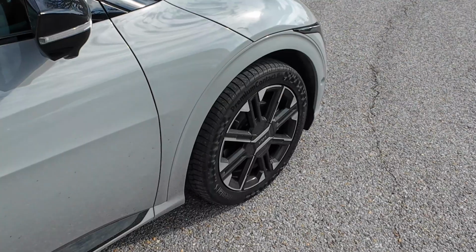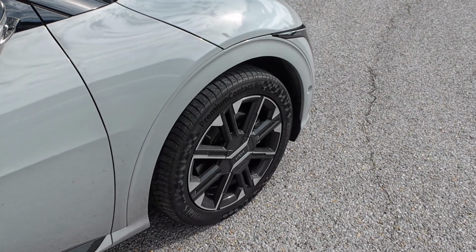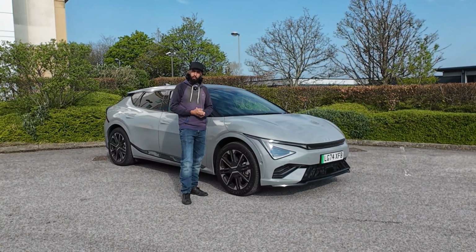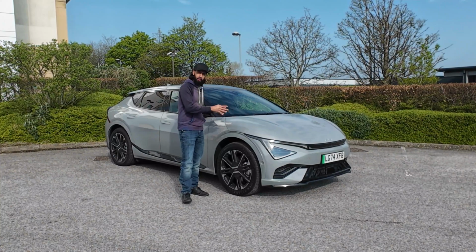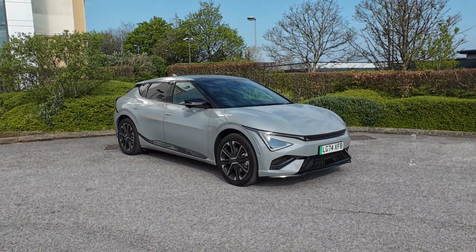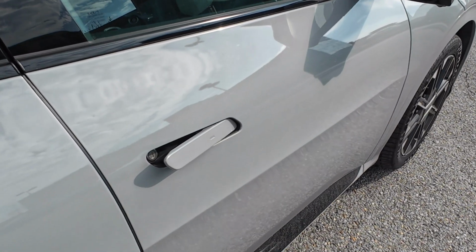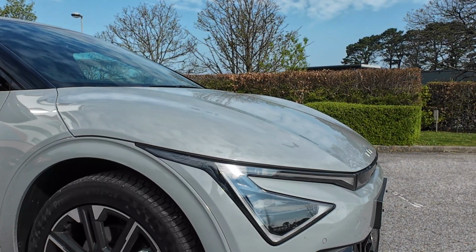Now, I just want to take a moment to show you around the exterior and the interior of the new Kia EV6 and show you some of the new features of the car. To start with, I want to mention this paint color, because this is a new paint color for the Kia EV6. It's called Wolf Grey. And with the sun shining through today, I think it looks really quite good.